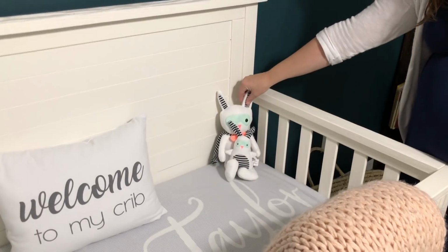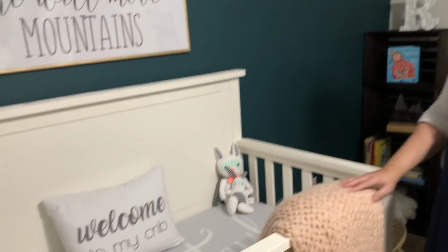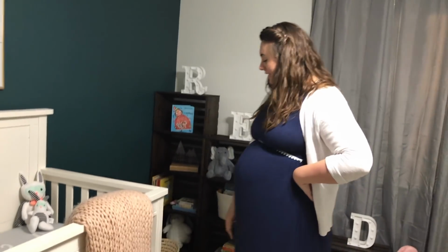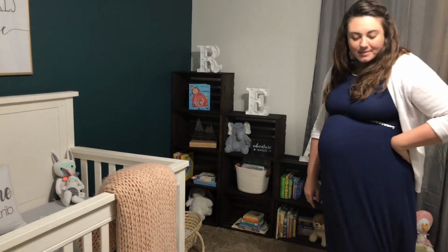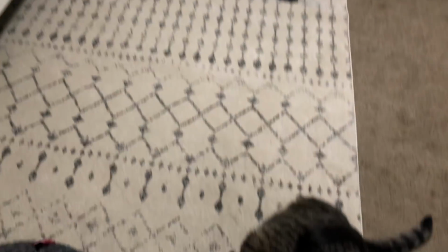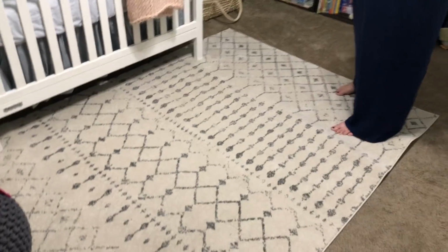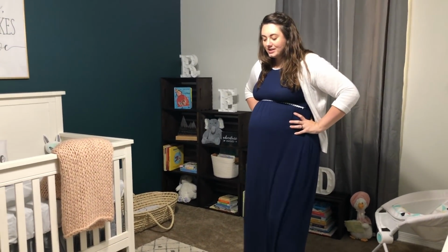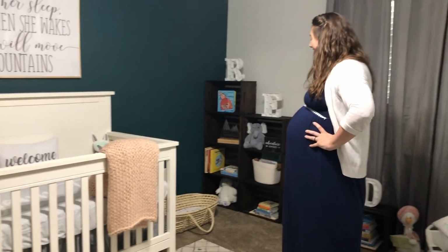And then these are cute little bunnies from Target that Reagan loves. Yes. And then this pink blanket was a gift from one of our friends at our baby shower. And that's it for the crib. Do you remember where we got the rug? It was on Rugs USA. Yeah, we got a really good deal on it. So, got our matching rug. Obviously, our theme is gray and white. Those are our two favorite colors for rooms.